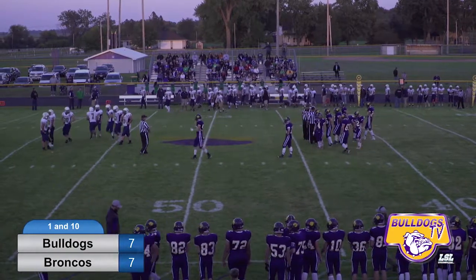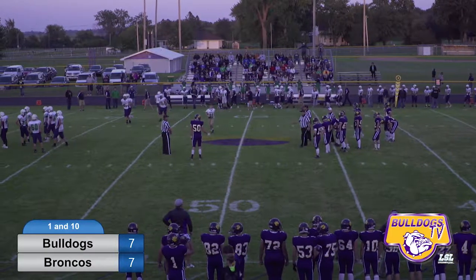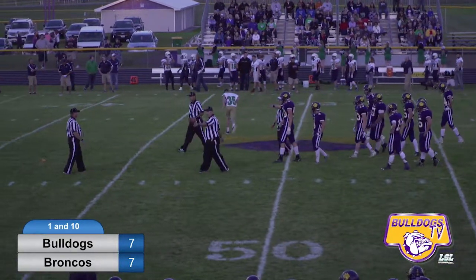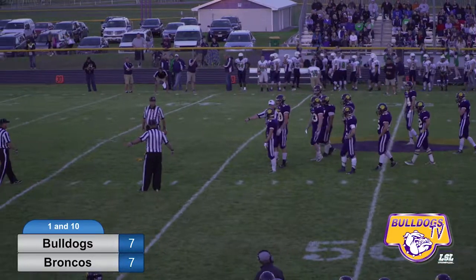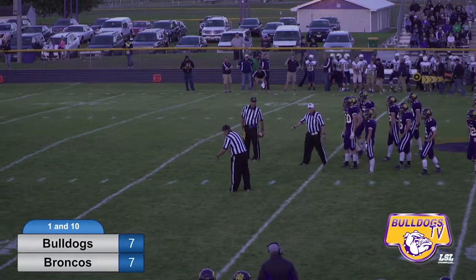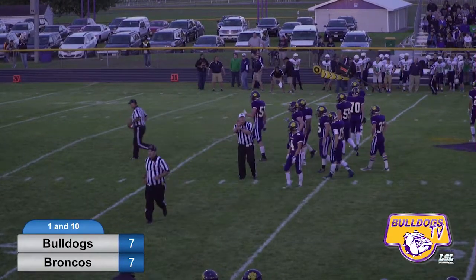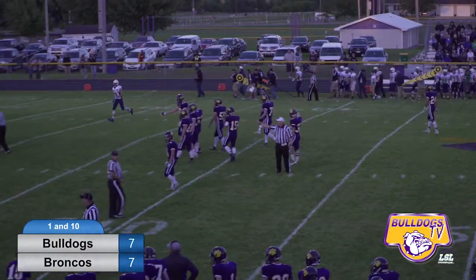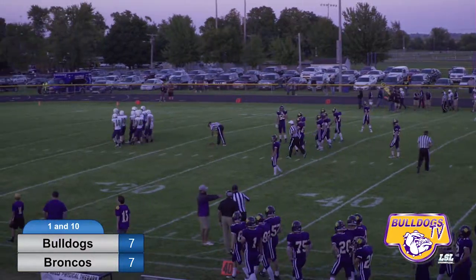Or illegal use of the hands or something like that, pushing the back. 2:12 to go, tie ball game, first quarter here, 7-7. 2-0 Belmond Klemme against 1-1 Lake Mills here on homecoming for the Bulldogs on Bulldogs TV, powered by Live Sports, live online at lakemillsbulldogs.com. The referees are talking about where they're going to put this thing, but it's going to be inside the 35. No, he's going to start there and put it down at the 27-yard line.